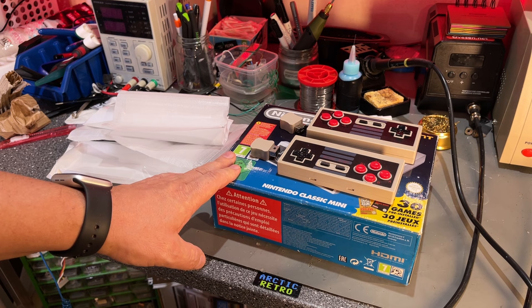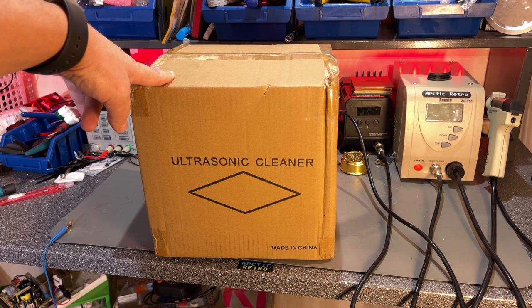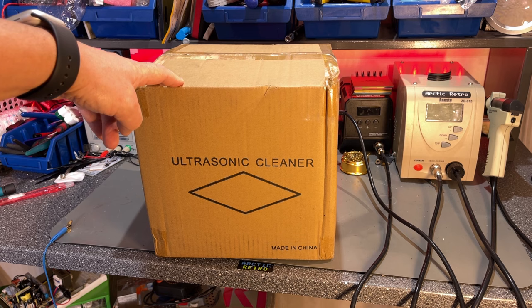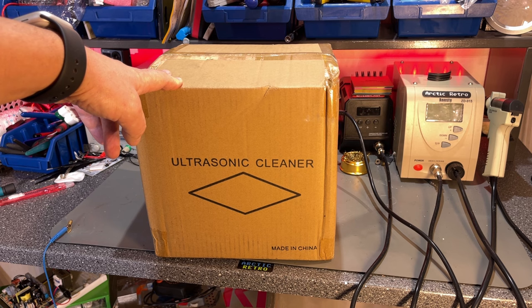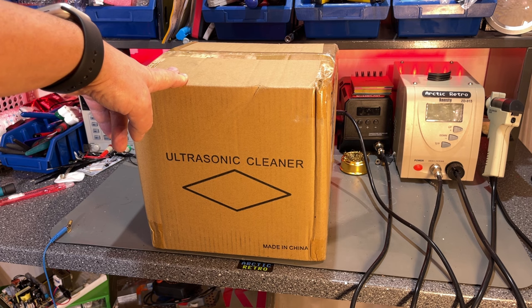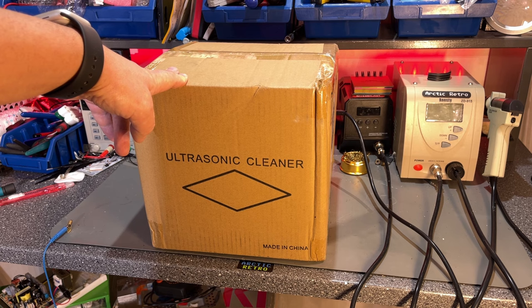So keep watching. Next one is this, and it says ultrasonic cleaner made in China. And that's in fact what it is. I ordered this on AliExpress. It was quite cheap, cost like 50-60 euros including shipping. For a long time I have been looking for a small and inexpensive ultrasonic cleaner. I found this on AliExpress. I heard from some other guys who had bought it before that it was quite good, and so I went ahead and got it.